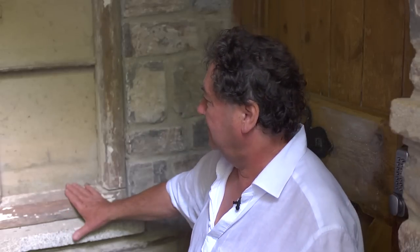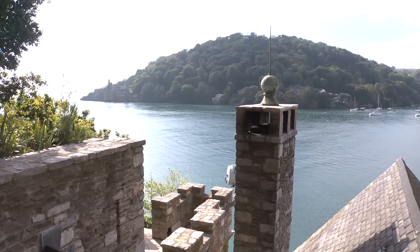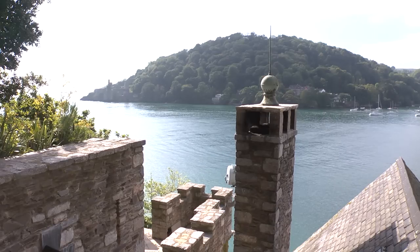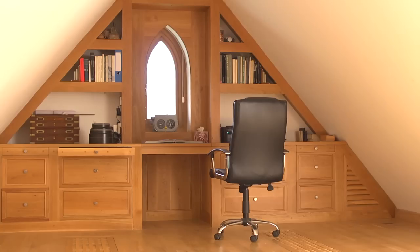This was one of the original windows from the lighthouse, which, because of a landslide, was partially demolished. And I had all of the windows, and in fact, the bronze lightning conductor on top of the chimney is also part of the lighthouse. I had all of these, unfortunately, but somebody stole the rest of them. But we've got one which we use as a pattern for the rest of the windows in the building.